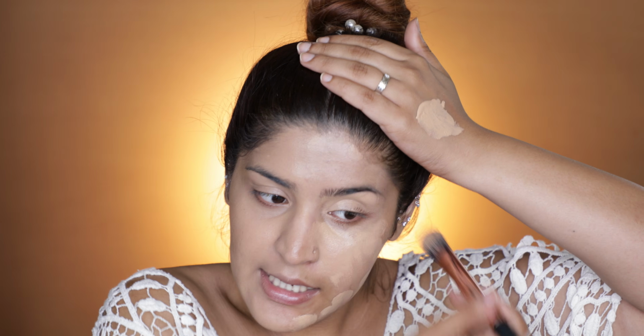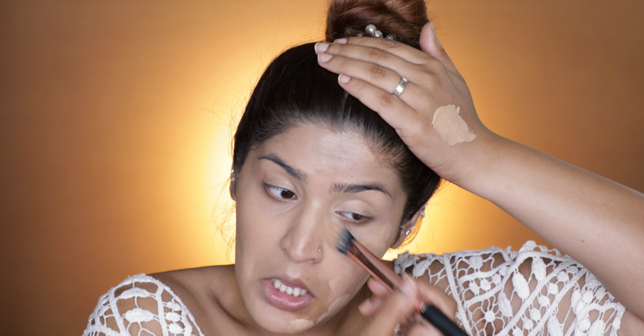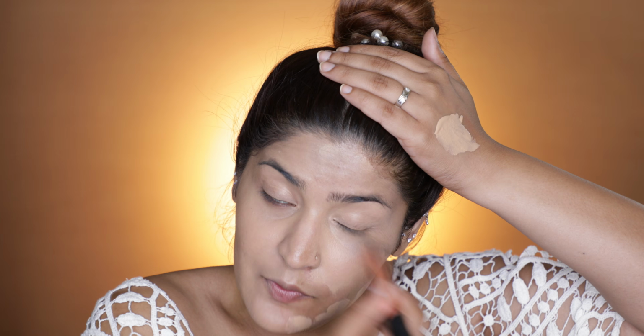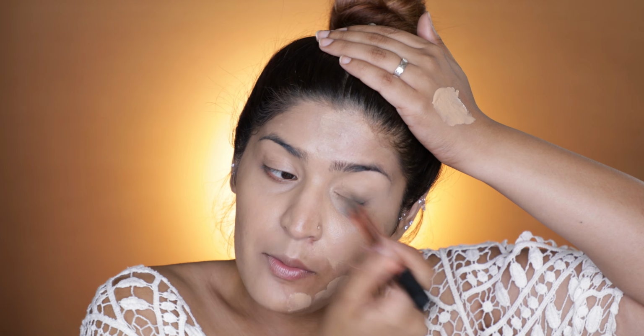So the brush is leaving slight streaky marks along the way. A little bit of streakiness, not a lot. Of course, you can finesse it in. It's not something that can't be finessed in, but I would still prefer having something like a sponge or a flat top kabuki brush so that it's quicker, because this will take a little bit of your time.